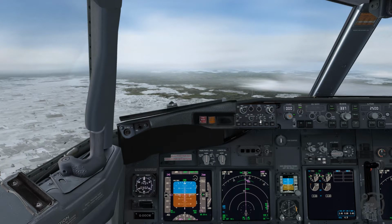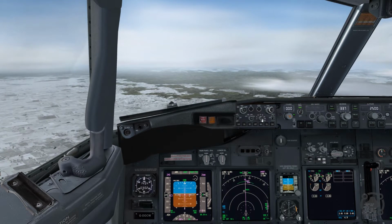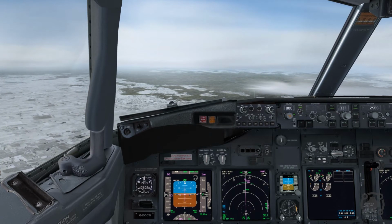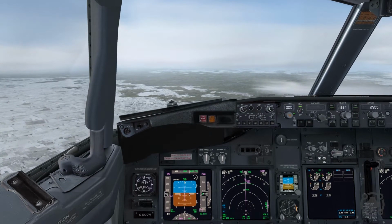We're direct to Waggett right now. Waggett right now is going to be 2,500 or above, and then there's one more point after that we go on to Waggett at 2,500 or above as well.